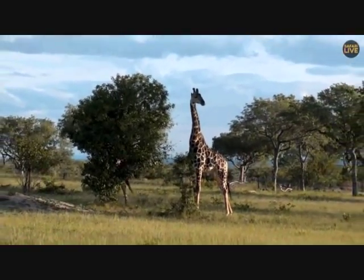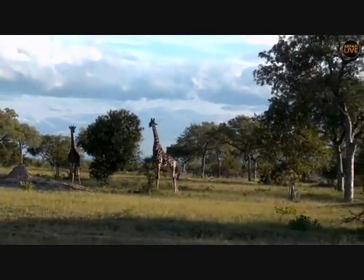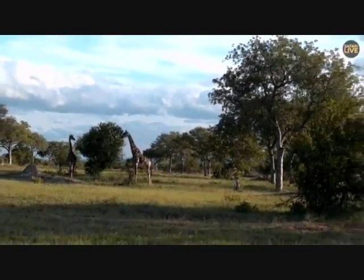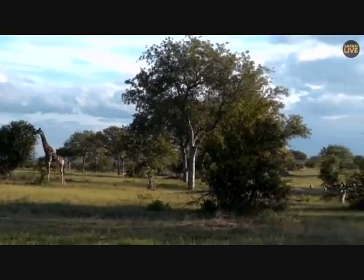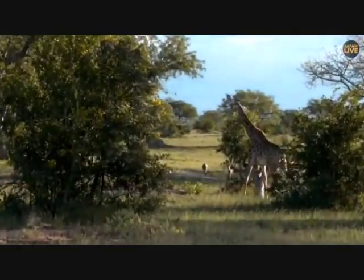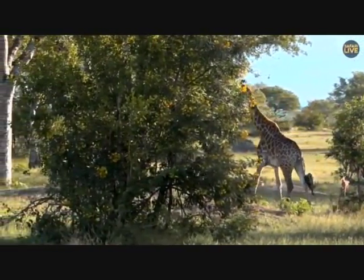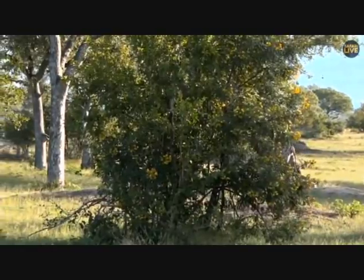Our animals are just coming from everywhere. We've now got a male giraffe that's joined us, and we've got another cow that's on her way in. I have no idea how many giraffe are hiding amongst the trees today, but I think we have the entire population of giraffe in the Sabi Sand at the moment. This is so exciting. Hold on, everybody. This is amazing.